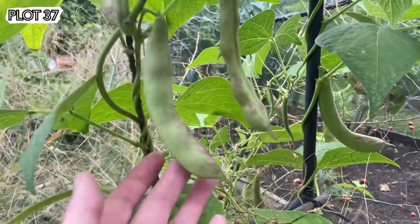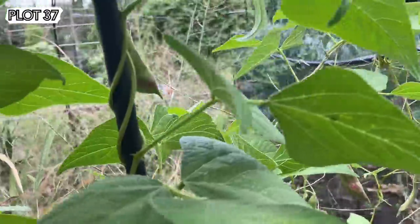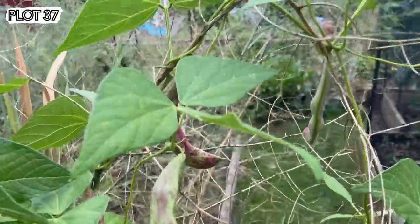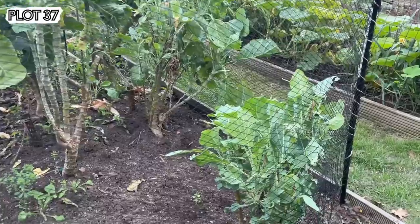Asparagus looking pretty there with little baubles. But yeah, excellent on the borlotti bean front. In fact, the borlotti beans have decided that they're going to grow up the asparagus as well. Rampant little chaps.